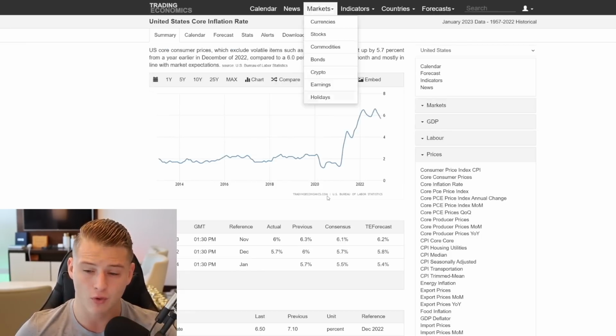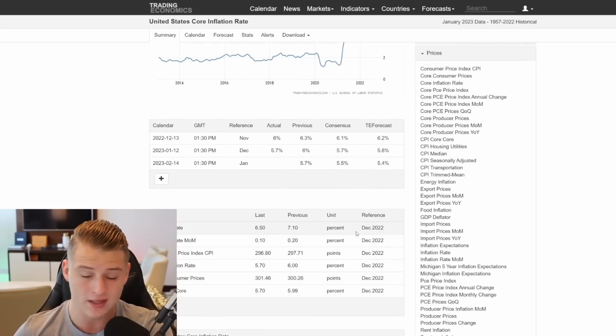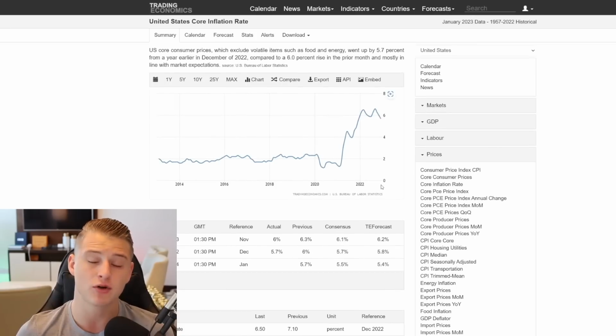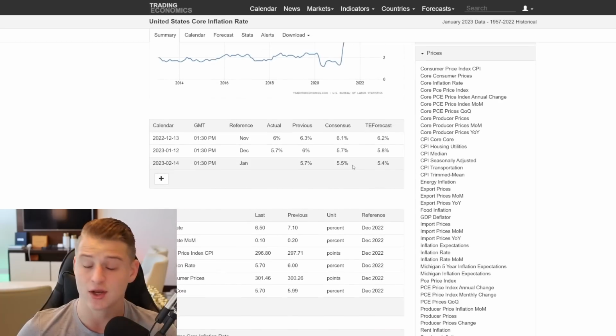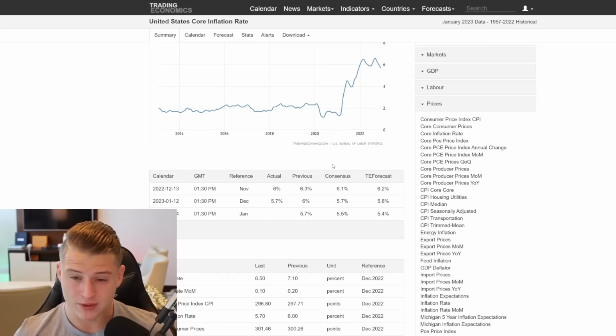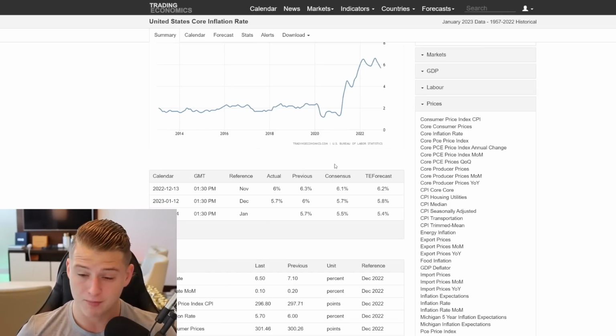And also with the core inflation, if it comes in lower than the consensus, the market is going to be pumping up very quickly. I think core inflation is the most important one to look at. Currently the projection is that it's going to come in around 5.5%. So is it going to be dropping more than 0.2%? The market could react very positively towards that.